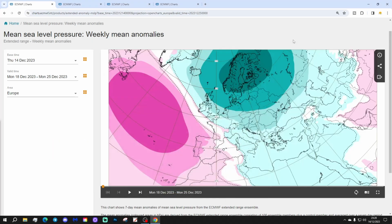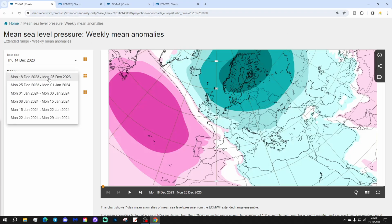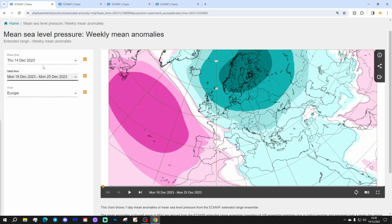Right, let's do it. I'm going to start off with the week one mean sea level pressure anomaly from the 18th to the 25th December. Next Monday through to Christmas Day. Wow.